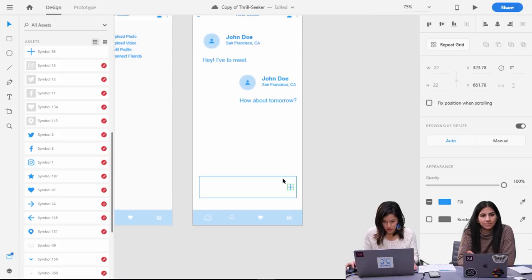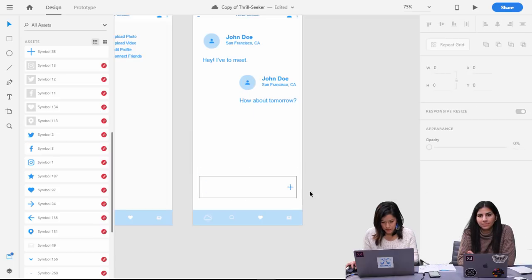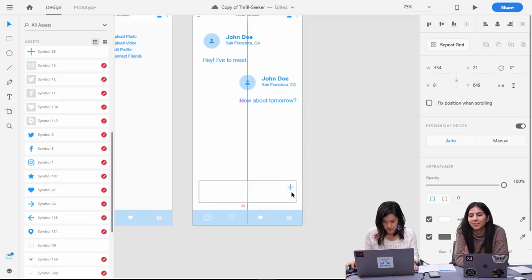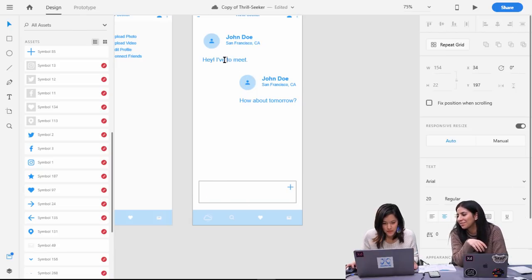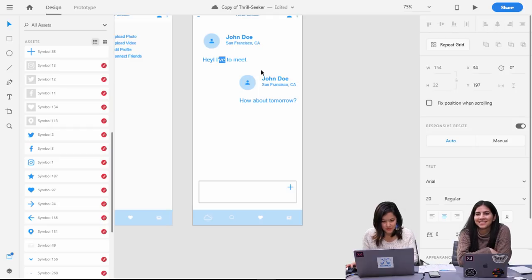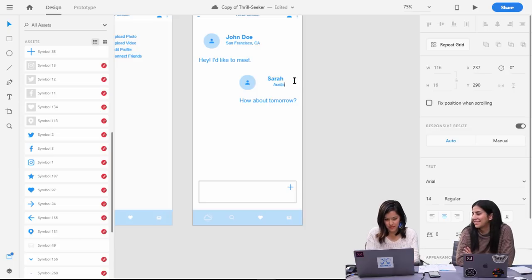Okay, so this is like your little chat when you send your message to your individual. I think you have a typo where John Doe is sending the message. Oh, hey, I'd like to meet. Hey, I'd like to meet. How about tomorrow? And this is Sarah. It's John's son talking to himself. Oh, yeah. And say she's from Austin. Yay. Hometown.